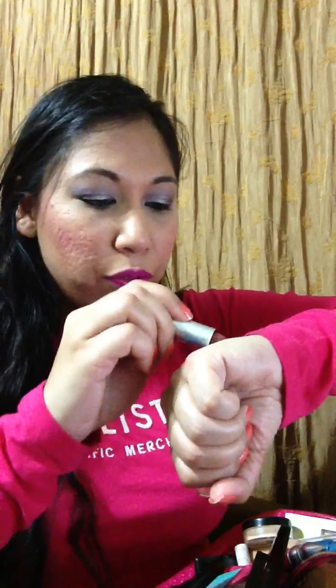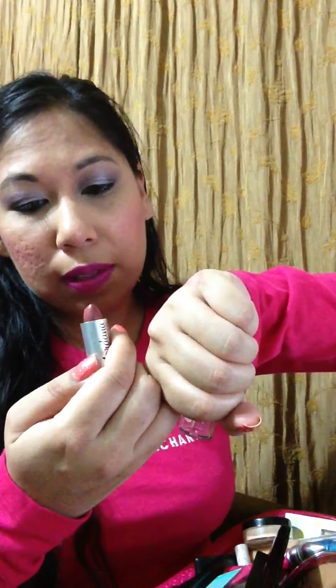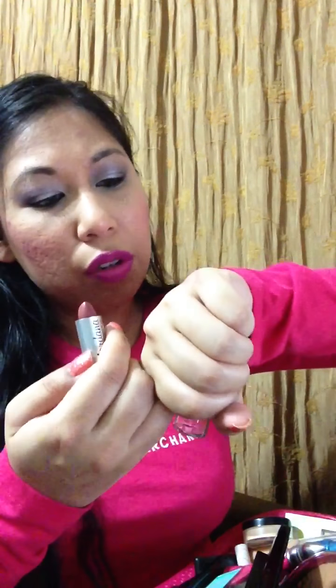Oh, this one is like a frosty kind of brown, kind of nutmeggy color. It has a peachy undertone with some peachy shimmer in it. So yeah, this would be interesting. I think this will work perfectly with my MAC lip liner that I love to use, that I'm trying to finish out, in Boldly Bare. So I think the combo will look really nice.